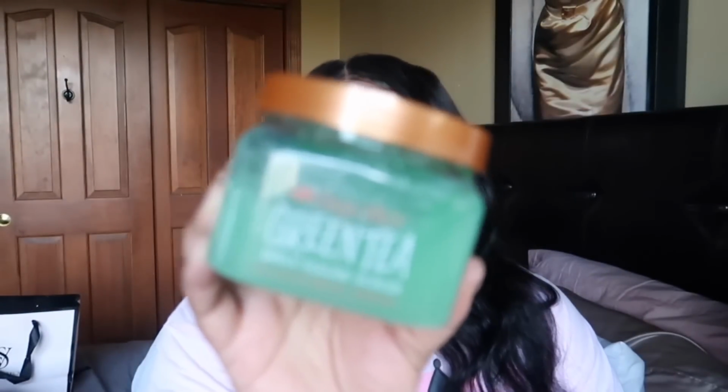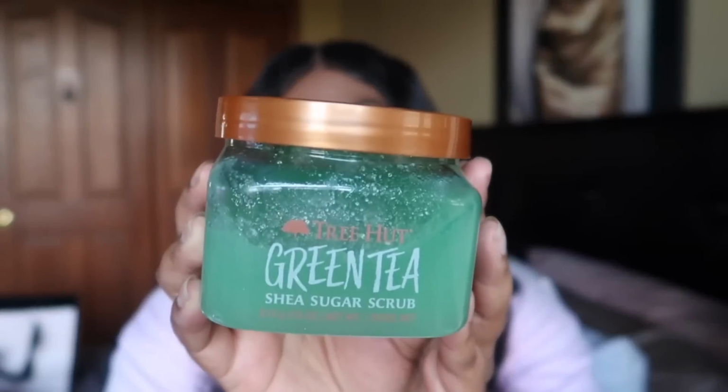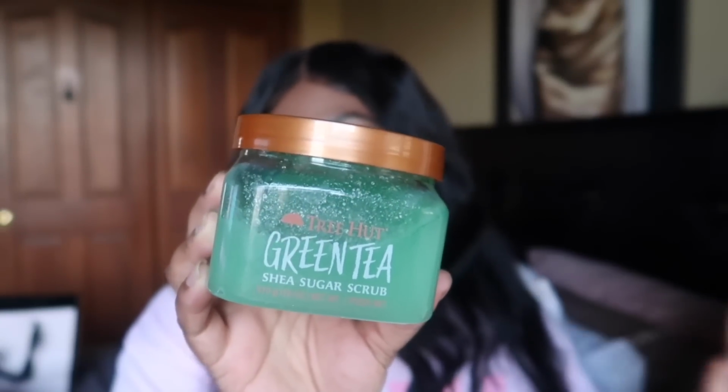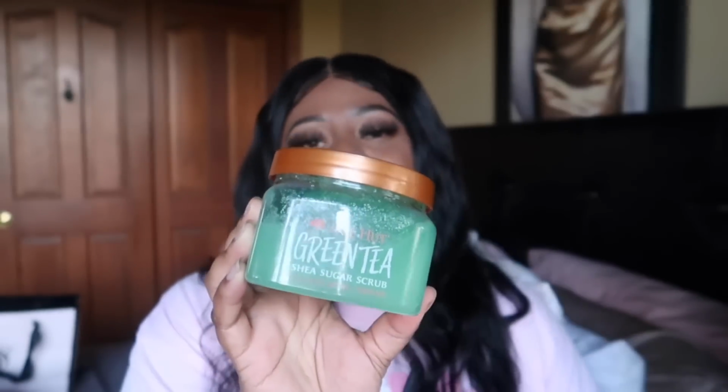Next is this green tea scrub, and I actually have only used this one time, so it's way past time for me to go ahead and finish this one off as well. I love tea scents. I love green tea scents, and I haven't used this since I did an at-home spa day over a year ago, so it's high time to put this one in use.